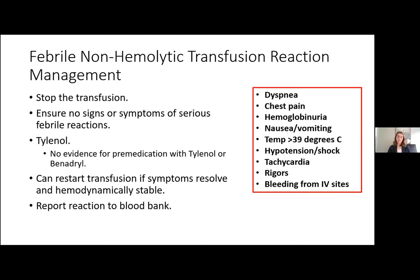So in management of non-hemolytic reactions, the first step, as in all other reactions, is to stop the transfusion. You should go and assess the patient and double check that there are no signs or symptoms of a serious febrile reaction. The medical treatment is with Tylenol. There is no evidence for pre-medication with Tylenol and Benadryl, and this has been studied in RCTs. If the fever resolves and the patient appears well with no serious signs or symptoms, it's safe to restart the transfusion. You should still report these reactions to the blood bank, even though they're not serious ones.